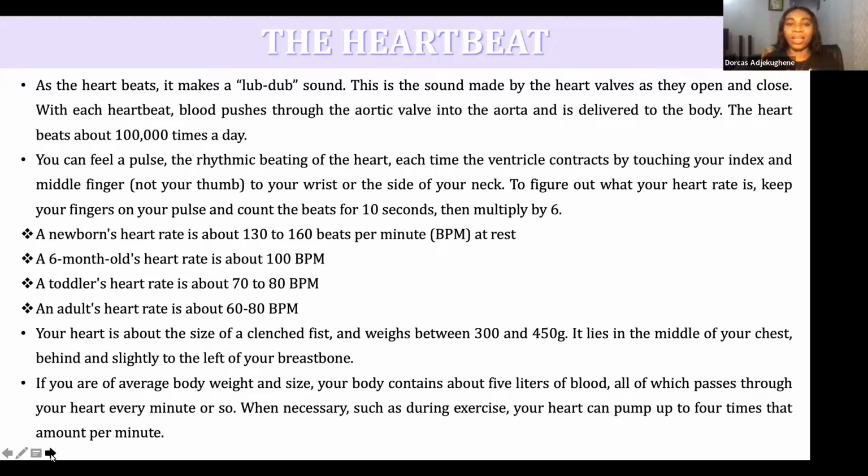Now, with each heartbeat, blood pushes through the aortic valve into the aorta and is delivered to the body. And the heart beats about 100,000 times a day. Whoa, right? And in case you want to notice what's going on in your heart, you can feel your pulse. There's this rhythmic beating of the heart each time the ventricle contracts, by touching your index finger and your middle finger to your wrist.